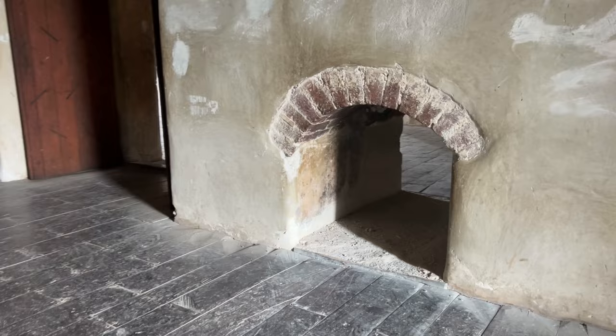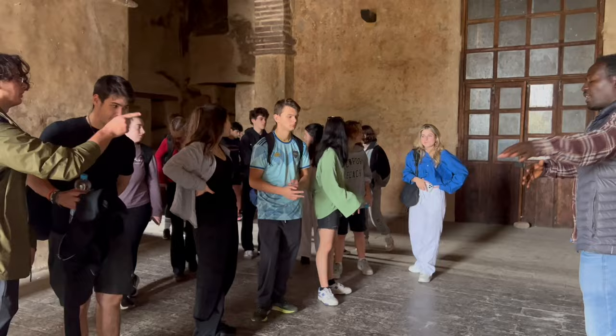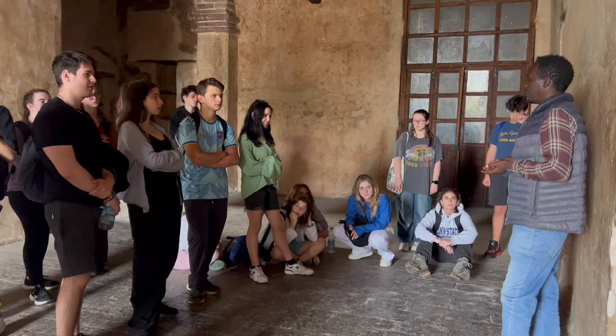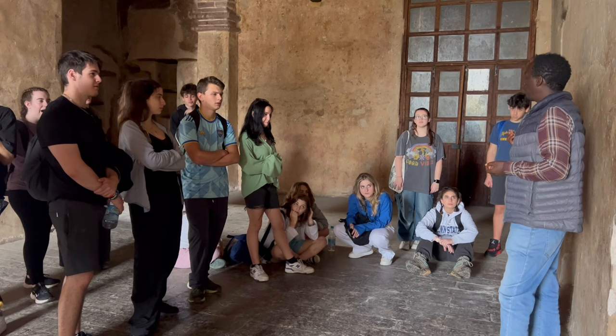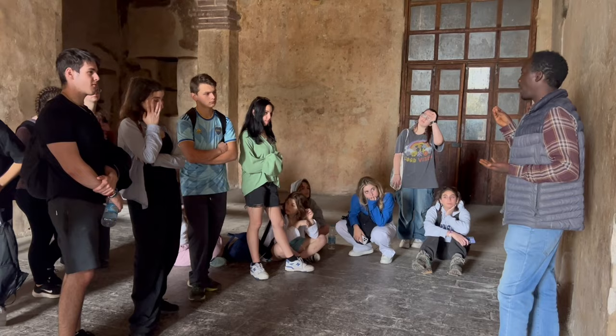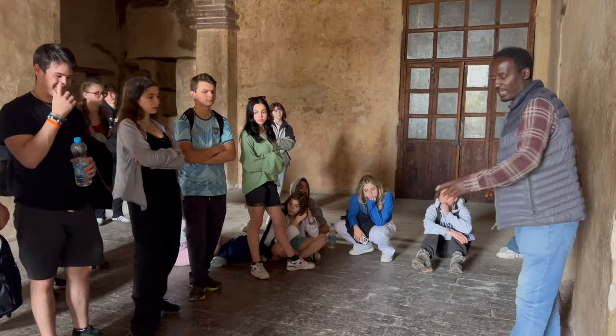Okay, so this is a male dining room. Most of the time you can see people making a round table, with more than seven people sitting around the table, and they eat injera together. Gursha means people have a piece of injera, scoop from different sauces, and then feed his wife or his friends. So this one is for male and that one is for female.